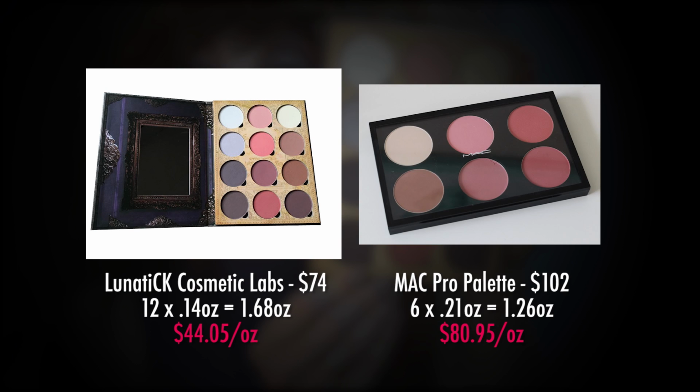A MAC Pro palette, you get 6 shadows at 0.21 ounces each, or a total of 1.26 ounces, and at $17 per shadow plus $3 for the palette and the insert, a total of $102 for the MAC Pro palette. That makes it $80.95 an ounce.